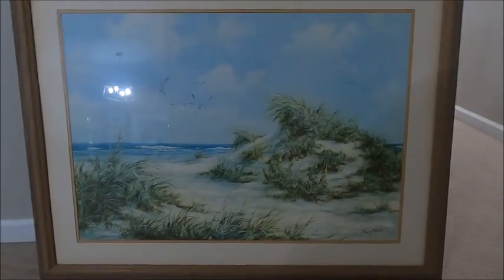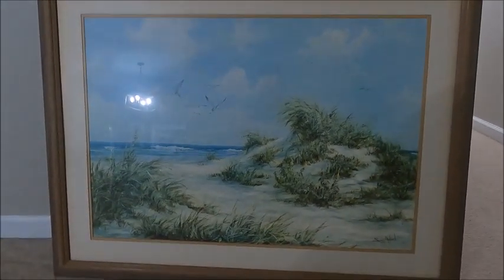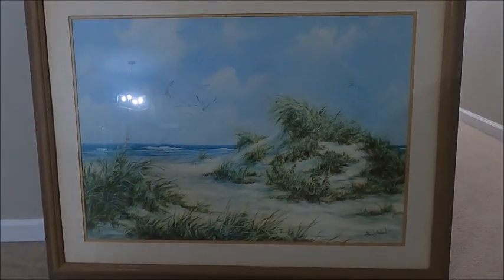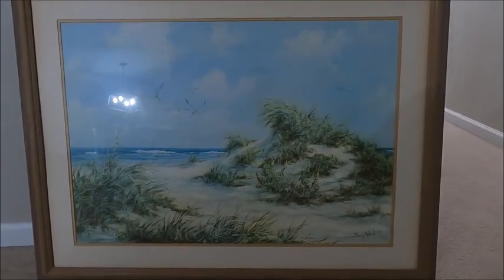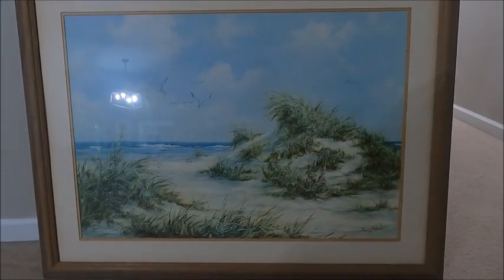So if you remember my last video, I went to an auction and I got this painting that I paid like, I don't know, it was like $22, something like that. It wasn't much. Well, my wife, Ashley, sent a text to her siblings, her brothers and sisters, and they were basically laughing about it, saying how dated it looks. I mean, it does look pretty dated.